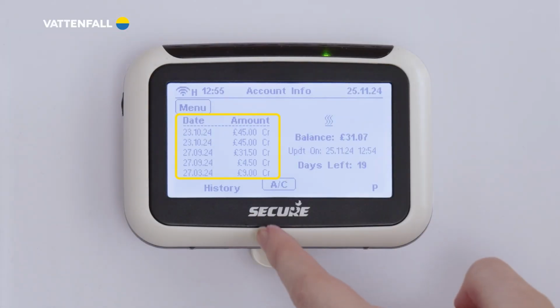Remember, in winter months and during colder weather, you'll use more heating and hot water. This means that your heating and hot water usage will change throughout the year. On the left-hand side of the IHD screen, you can see the last 5 credit top-ups that you've made to help you keep track of your spending.